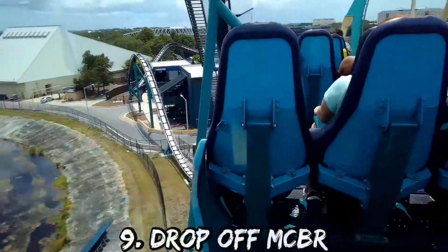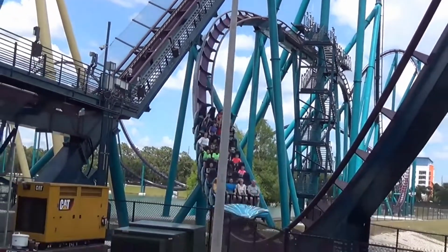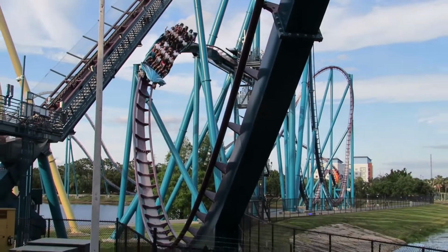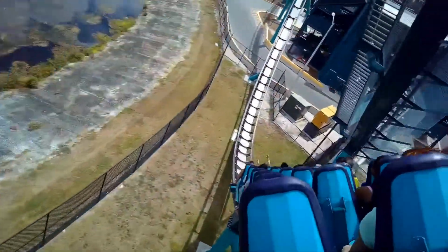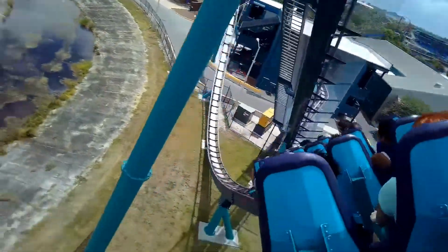Number 9 is the drop off the mid-course brake run. This is only solid towards the back. It's not anything fantastic, but it's the reason I'm not all against MCBRs. If they didn't actually use any brakes, that would be a win-win. I'm sure this element would be even better, but it's still fine. And it's a nice photo op if you decide to bring your phones into the queue. I wouldn't do that unless I had zipper pockets, but yeah, this element is fine.